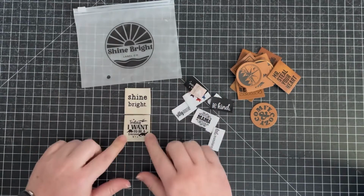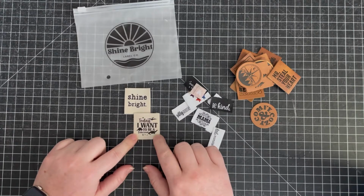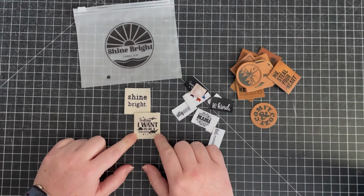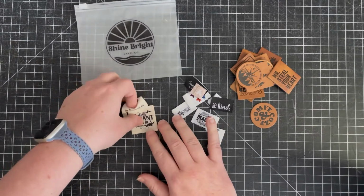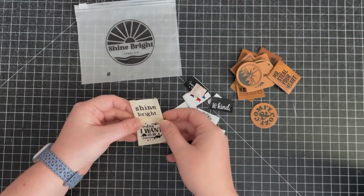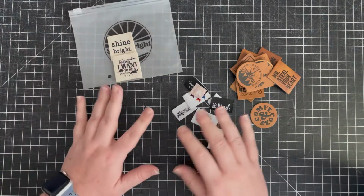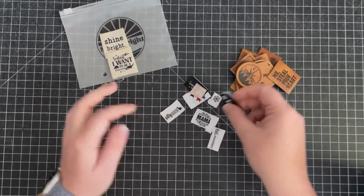So this is Shine Bright, and today I want to be a dinosaur. This one I am absolutely obsessed with. I have a couple of dinosaur loving guys that I am really excited to use this on. I just have to force myself to do it because I don't want to. You know how as soon as you put something on, you're really glad you did it, but until then you're like, is this the right choice? Am I putting in the right thing? That's how I'm feeling about these labels. I absolutely love them and don't want to use them. I just want to look at them, which is pointless. That's not what I got them for.